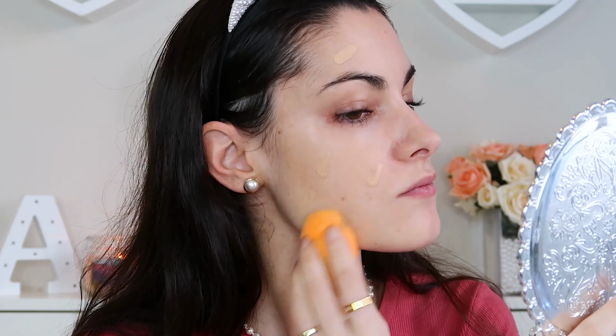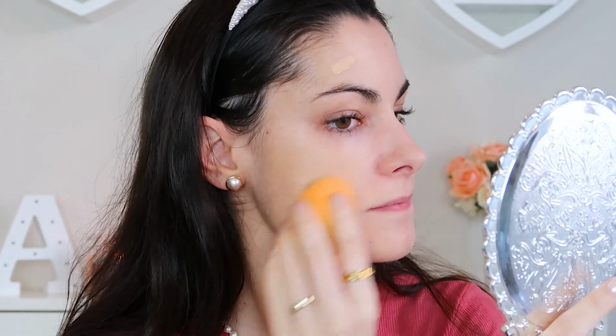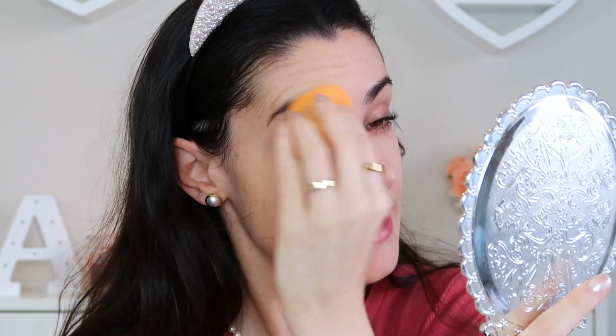And it's definitely buildable. I won't sit here and say it's a full coverage foundation, because in my opinion it's definitely not. But I think you can build it up to be more medium. I like to start out light and work my way up though, because I do prefer a more light to medium coverage. I don't like the feeling of having a lot of foundation on my face. But this is actually blending in really nicely and not looking too different from my skin tone. So we love to see that.